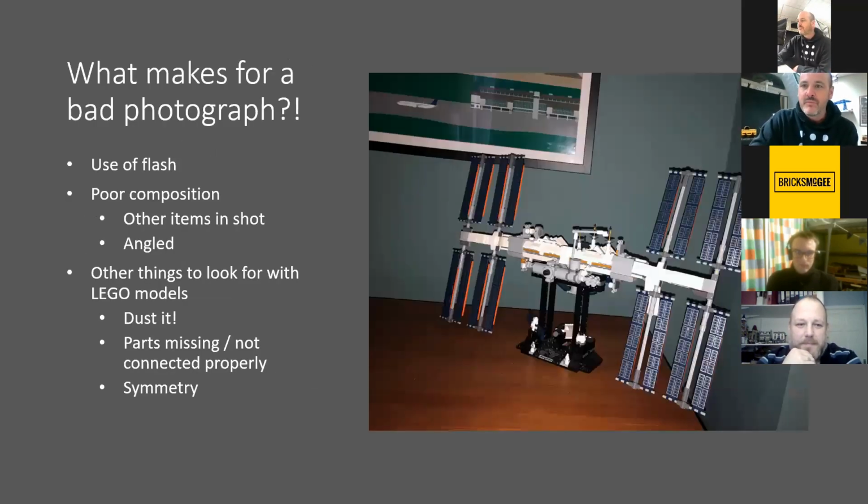So, okay, what makes a bad photograph? I've taken this shot the other day in my dining room of the International Space Station model, which some of you might have.